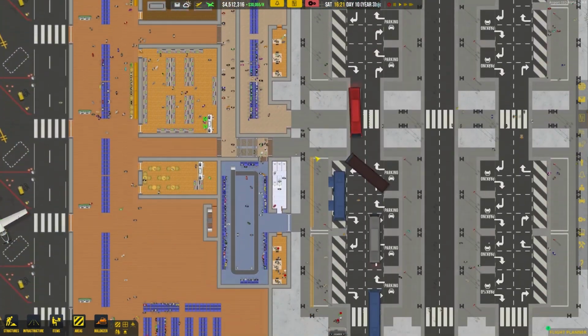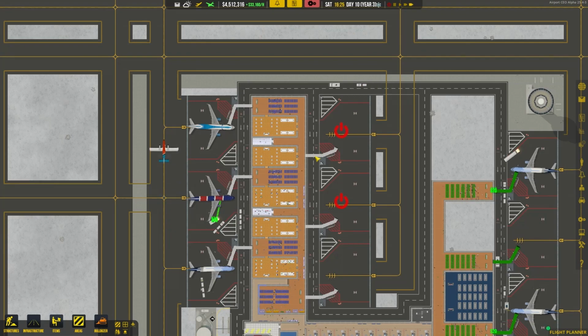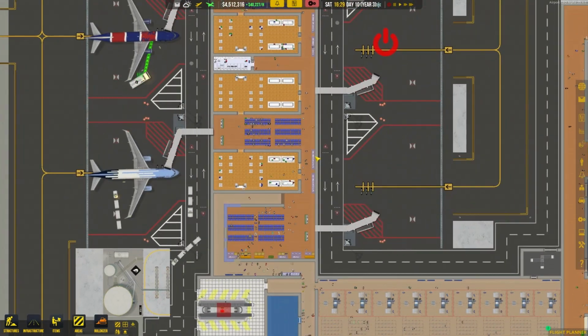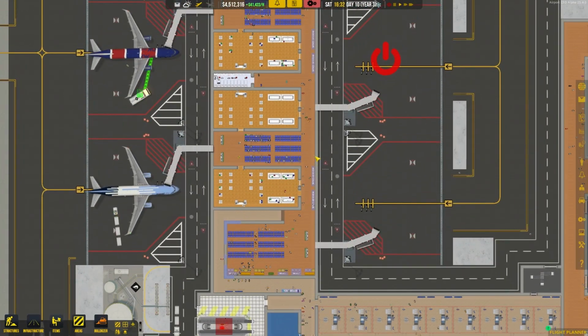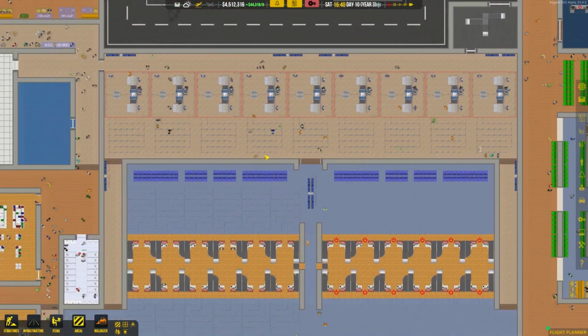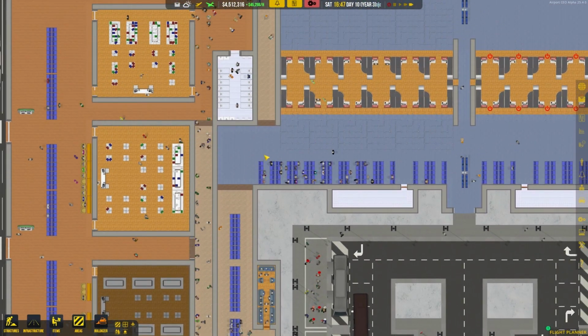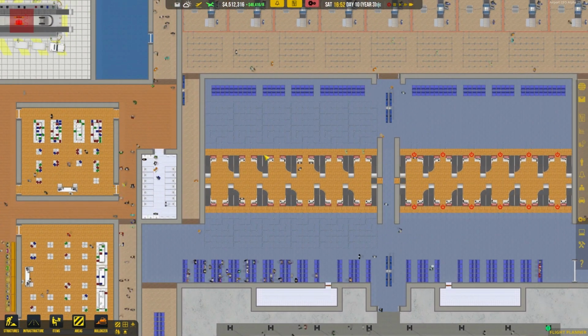Ridiculous number of people getting off of planes at the moment in the west side of the airport. We did have a bunch of medium planes just come in there, so that's fine. So yeah, security is now sorted. I'm not seeing any huge numbers of people coming back through the airport at the moment, so I think we're all right on that front.